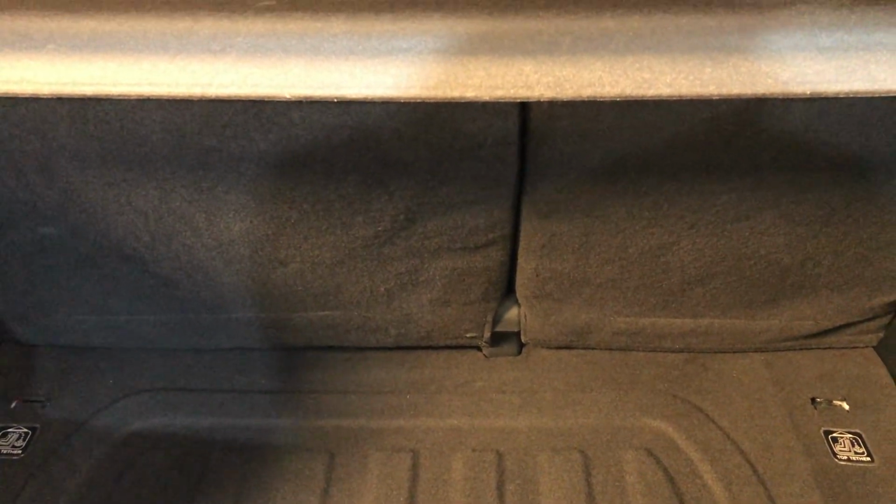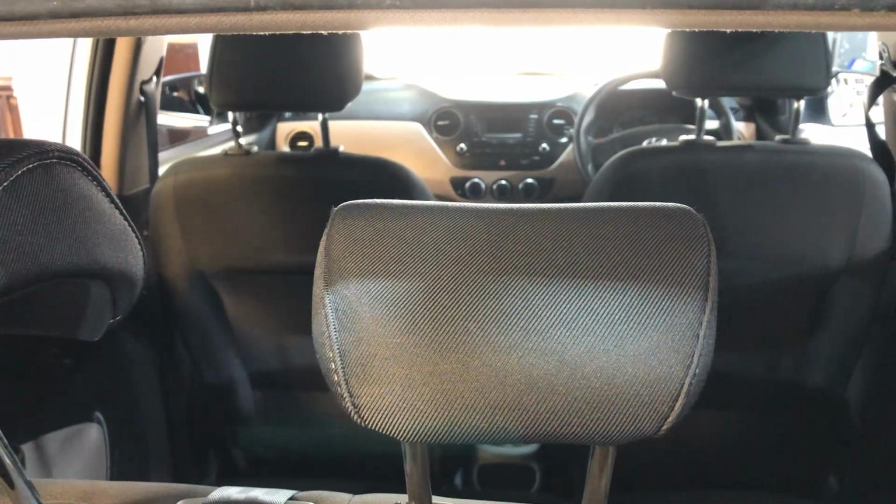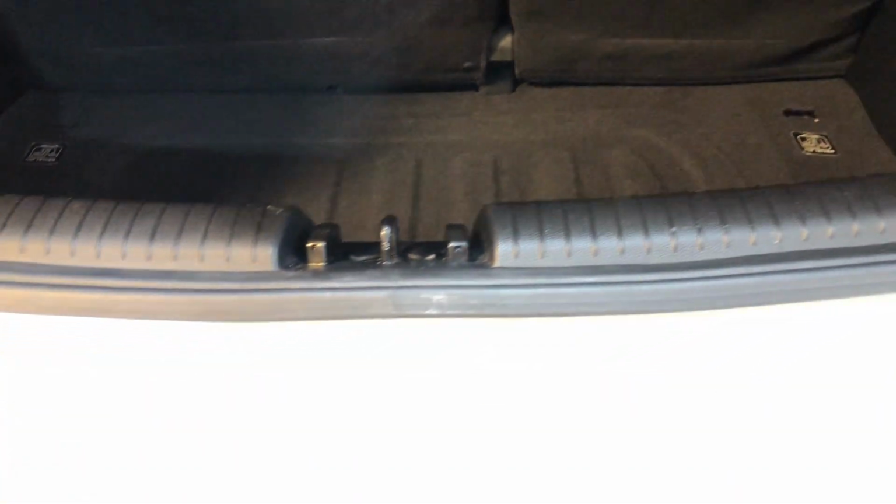Now, it's not a massive boot area, but believe you and me, you could still get probably 5 or 6 decent bagfuls of shopping in there very easily. Lots of space. The rear seat configuration, it's got a 60-40 split, so you can either put one section down or both sections down. If we look through to the cabin, you can also see that if you're the rear passenger, your range of vision is still very, very good. If we look on the lip of the bumper, again, there's no scuffs or any marks.